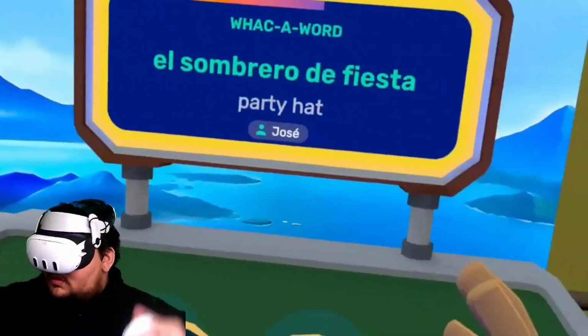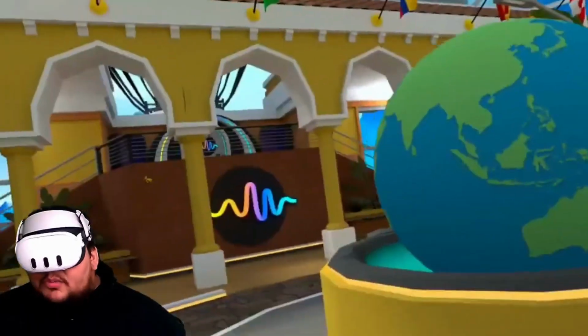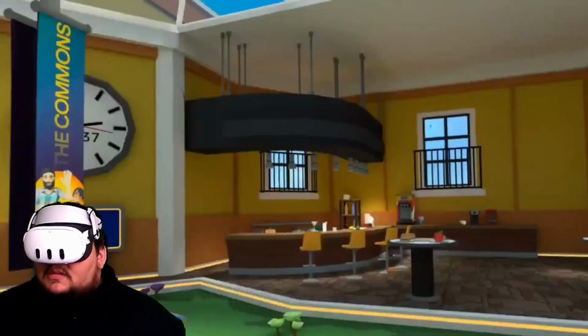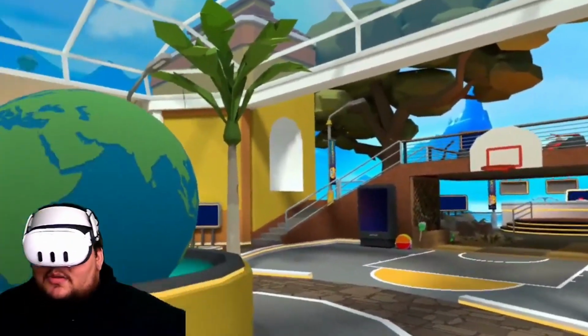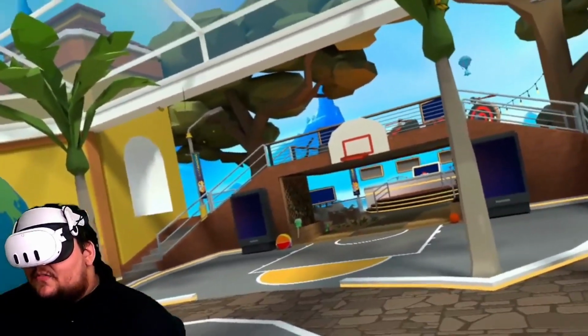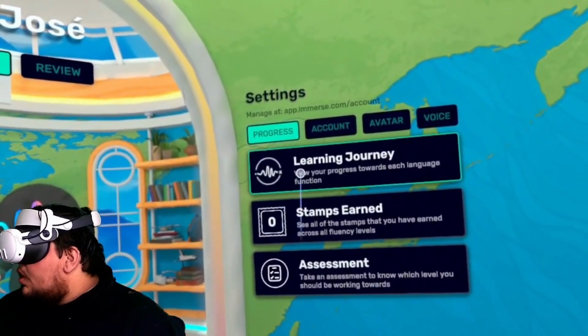Woo, woo, woo. So I love the commons because this is an area where you can come and meet new people, come and meet your friends, and be able to play some games while you continue to practice your vocabulary and learn some new things while having some fun. And then on the right-hand side here is where you can track your progress.